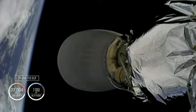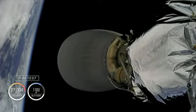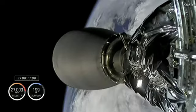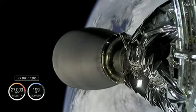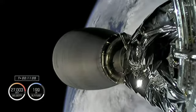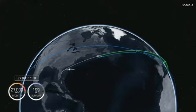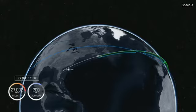And that's when the second stage will separate from the Dragon trunk. The Dragon trunk is the part of hardware where we are able to house the cargo that is able to be exposed to the vacuum of space, as well as the solar panels which help power Dragon while it is on orbit.